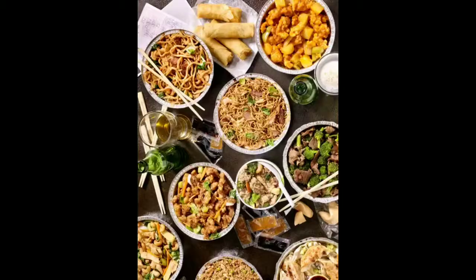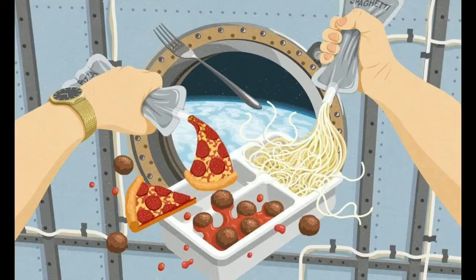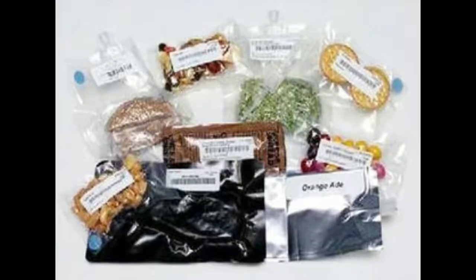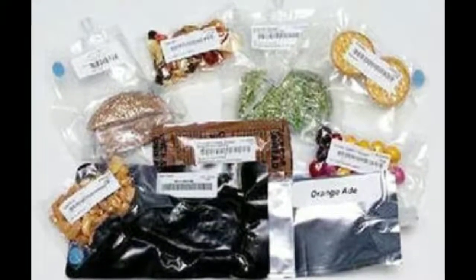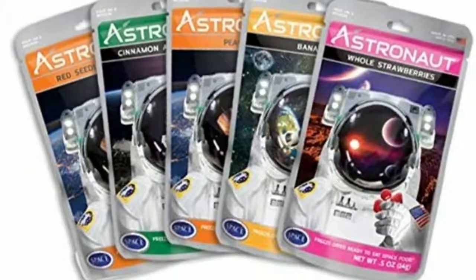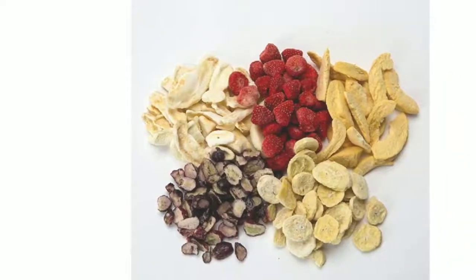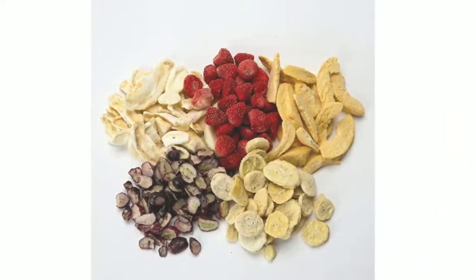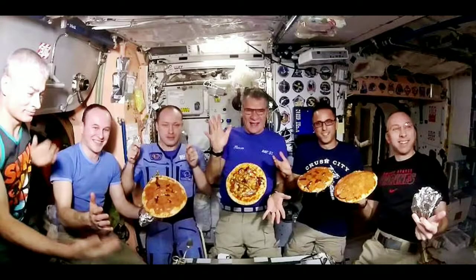Next, it's something we all like, food. Unfortunately, in space, you can't eat like you do here on Earth. It tends to get a little messy. As a result, you end up eating mostly prepackaged foods. Even though it doesn't look quite as good, it's good for you. And when you're on your way to another planet, your health is very important.